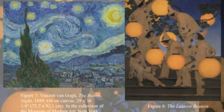It is fascinating to contrast this work by Parrish with another very famous work by Vincent van Gogh, who was painting just a few years before Parrish in the period of post-impressionism. If we look at The Lantern Bearers and The Starry Night side by side, there are some very obvious differences in style. Parrish uses a relatively realistic style and a very detailed, meticulous brushstroke. Furthermore, his painting has a sense of calmness and the motion of the painting is gentle and peaceful.